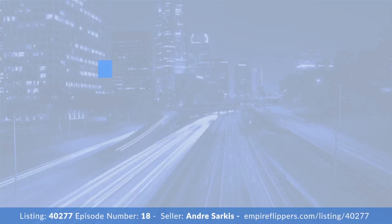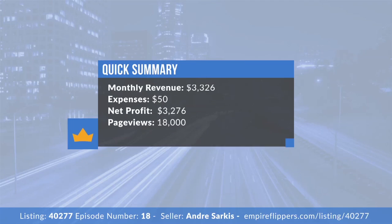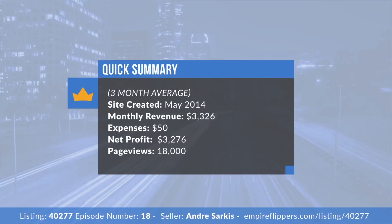As we mentioned before, it's in the travel holiday niche. It is focused on the UK. The site was built in May 2014. He actually started working on it back in early 2014, around January. The monthly revenue on this is $3,326 a month. That's a 3-month average. Expenses are about $50, and that includes the content writer writing the content and him putting it up.